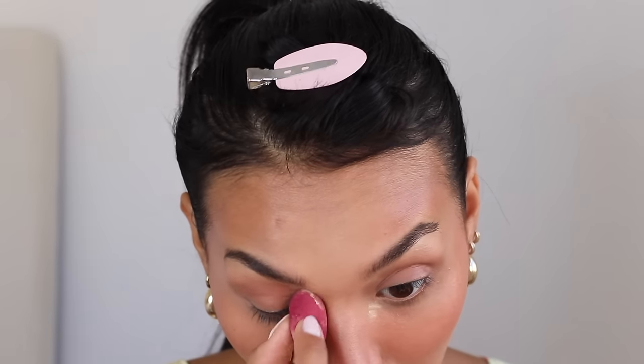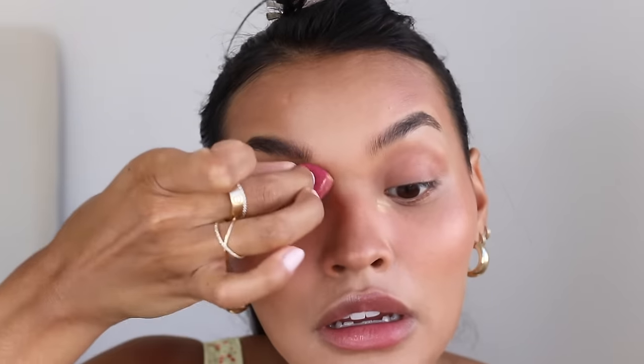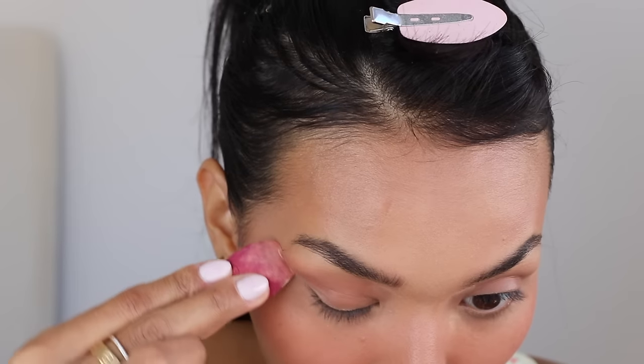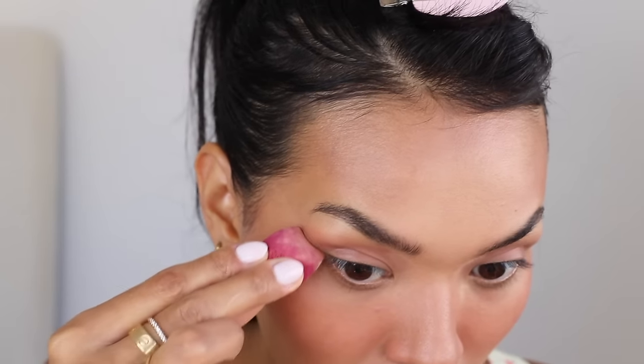Okay, so I'm gonna take this little sponge right here. This is from the Morphe Cherry Coke collection. I take a little bit on the flat side and I press it onto the back of my hand. I find myself needing to brighten up inside here a lot. And I will follow my... okay. So I'm just gonna leave it like that. We'll blend it out a little later.